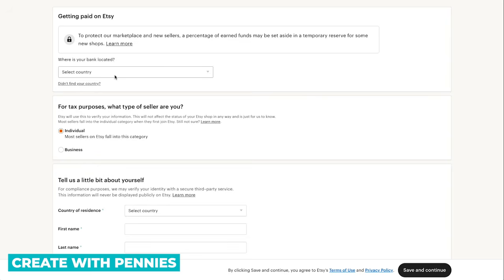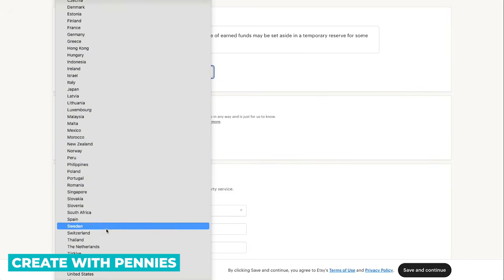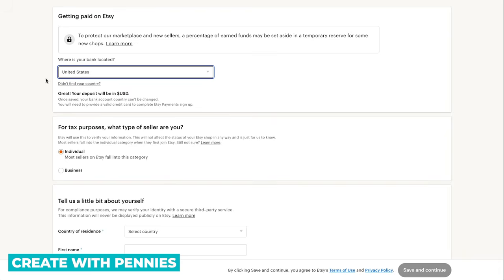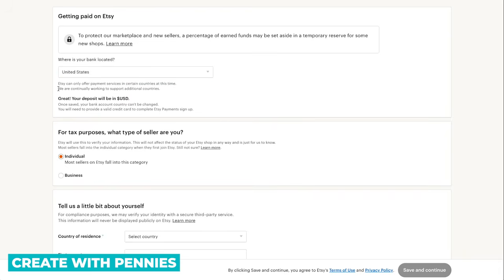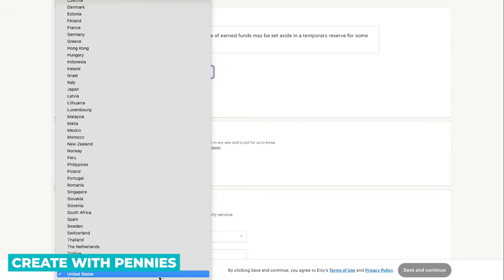The first section is where's your bank located. You're going to have to put in your bank information and your personal information here. So get comfortable with that idea. It's not really something you can skip. So you select the country that you're living in from the countries that Etsy services. So I select the United States from the dropdown. And if you didn't find your country, it's because they only do Etsy Payments in certain countries. They do have obviously a lot of countries, as you can see from the list, but they aren't available everywhere.